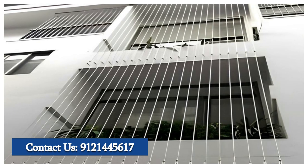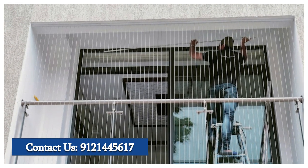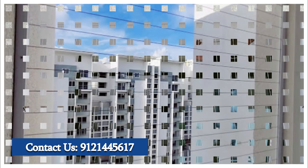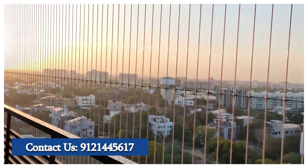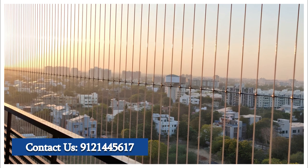Made from top-quality nylon-coated stainless steel and aluminum. These materials ensure not only durability, but also a sleek and stylish appearance. What sets our grills apart is their advanced anti-rust and corrosion-resistant properties. This means you can trust them to withstand harsh weather conditions and maintain their pristine look for years to come.